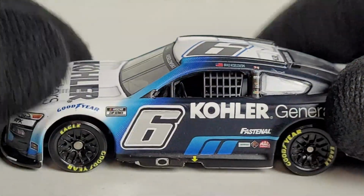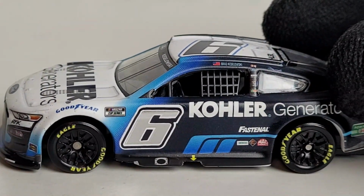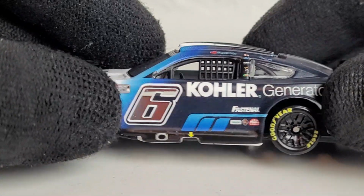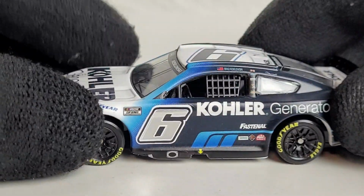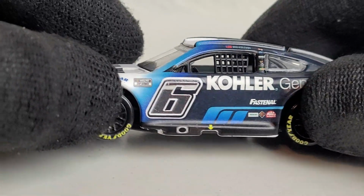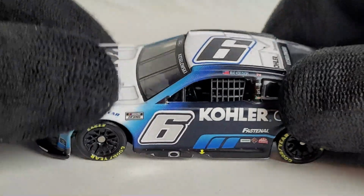Probably not. But this paint scheme, let me tell you what, there's one thing Lionel definitely got right: the foil number. They did a good job. It's not all wrinkled up. It actually looks really nice, very, very reflective. I do like that. Look at that thing, it's just shining like a glorious diamond. My lord, look at that. That is so beautiful.